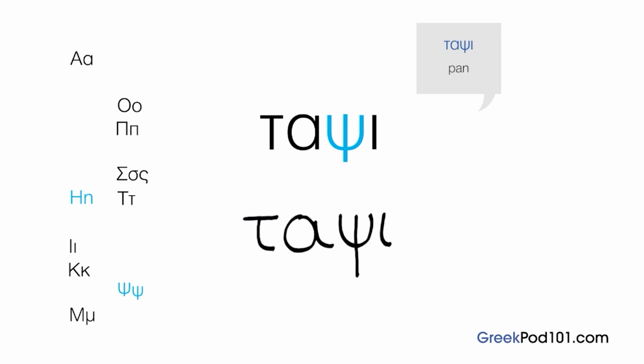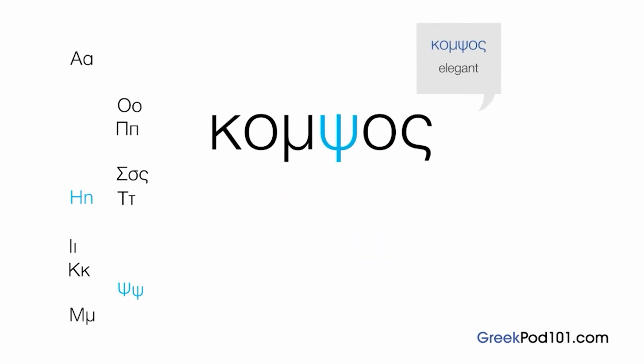How about the word elegant? In Greek, this is κομψός. And even though writing it isn't that hard, saying it is a little tricky, since you have to combine the m and the ps sounds. For the moment though, let's concentrate on the writing part.